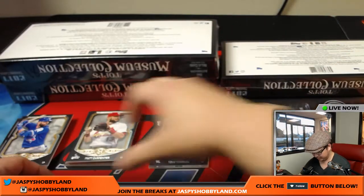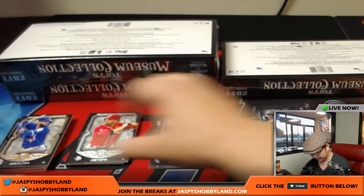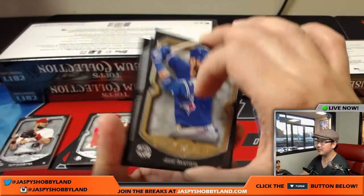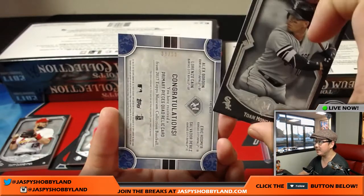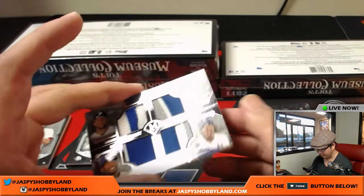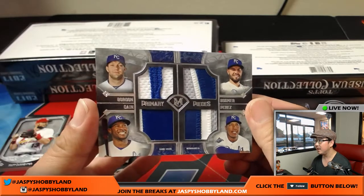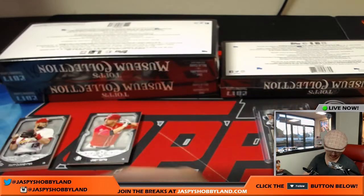Arrieta and DeGrom. Matt Carpenter, Corey Seager. And Joey Bats, Koufax, and Honus. Behind the Yoan Moncada is 39 out of 99. Primary pieces, quad relic for the Royals. Alex Gordon, Eric Hosmer, Lorenzo Cain, Salvador Perez.